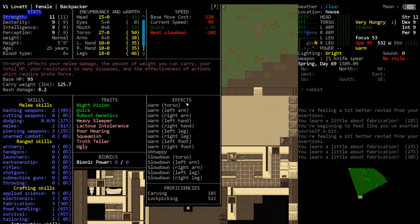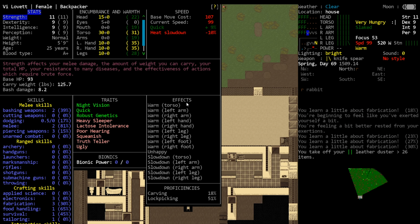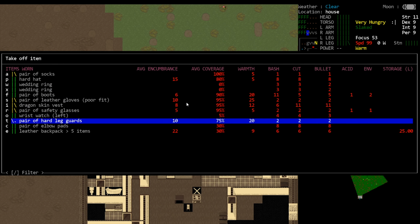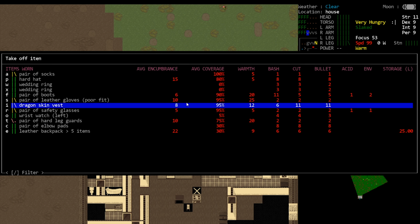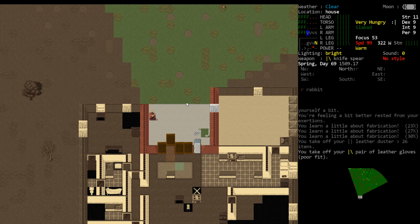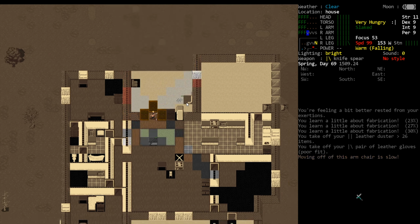We're also extremely hot. Take off that duster. That should basically solve all of those problems. Nope, still our hands and torso are hot. Really. We're wearing the vest, and that's really it on our torso. We can take off the gloves, though. Yeah, I'm not going to be able to shed that heat off our torso. All right, let's eat some dinner.